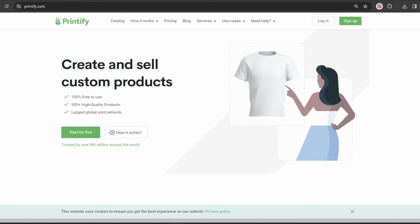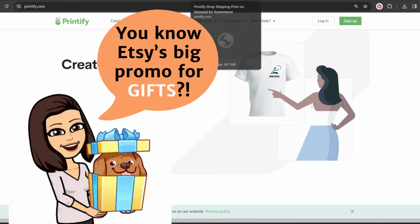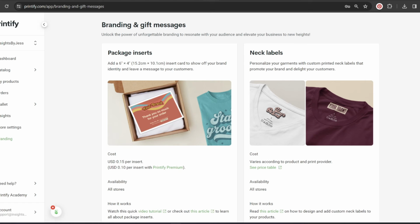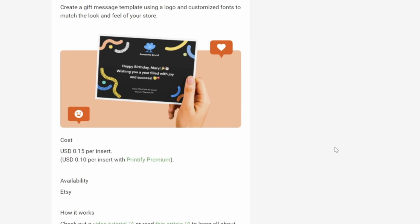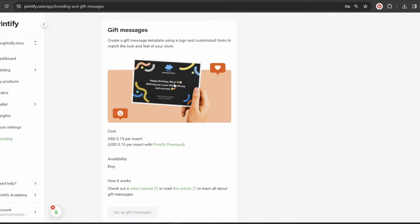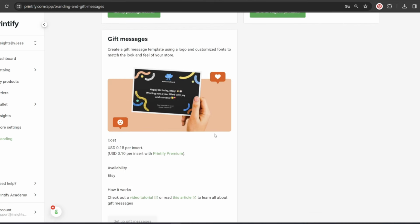And of course, the last thing that I wanted to mention about Printify, which is super relevant to this particular store, is that they have custom branded insert cards. So you can use these to send gift messages, and it literally costs 10 to 15 cents per order to send a beautiful little gift card to the customer. So you can personalize it. They have a template that makes you personalize this very easily, or you can create a simple one that is just more generic and more branded to your particular store. They both cost the same amount of money, and it just takes a couple of clicks to set these up.